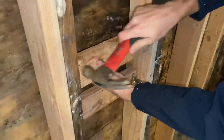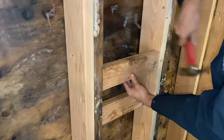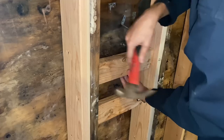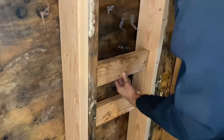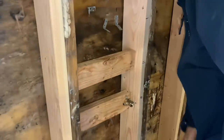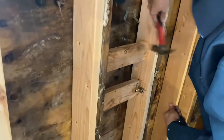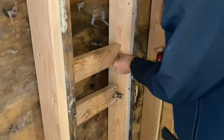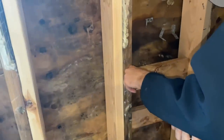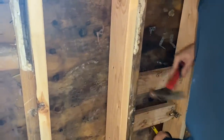Okay, we need to go the same depth as this one. A little hair over 2 inches, like 2 1/8. Okay, now do the other side. Definitely still more. How's it look now?